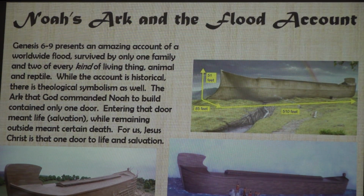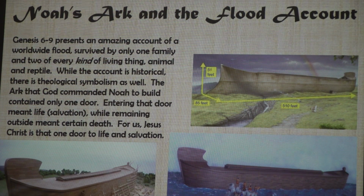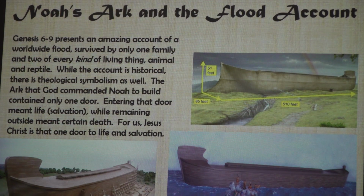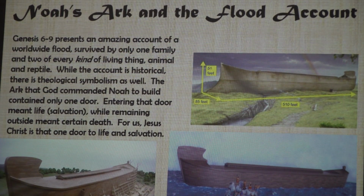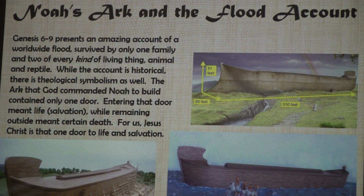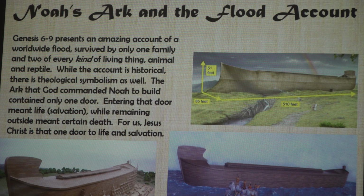Noah and the Ark account. Again, we'll talk about Ark legends in different cultures. But the neat theological thing about the Ark is it has one entrance. It doesn't have multiple entrances, but one entrance. And that entrance, again, meant life and salvation for the animals and the people that entered the Ark. And as Christians, we look at that as an early image of Christ being the door of salvation for us.